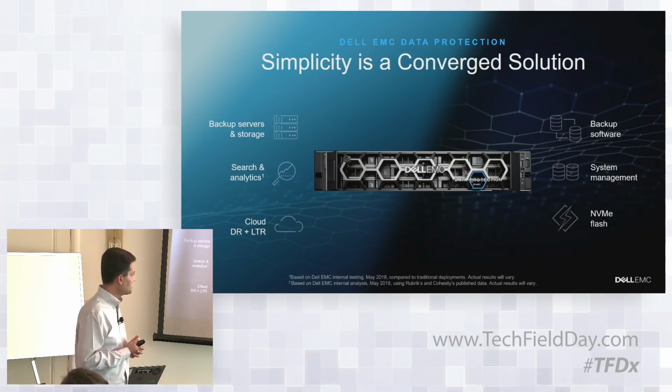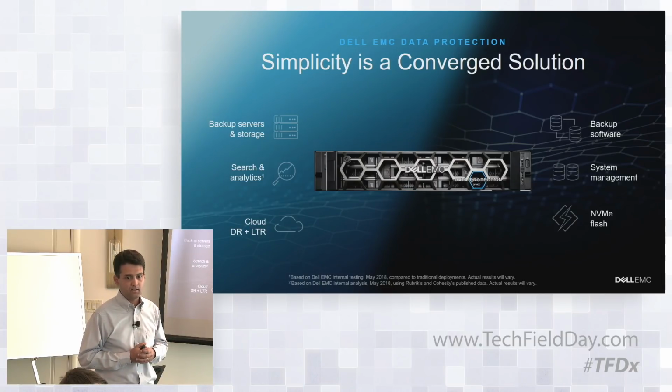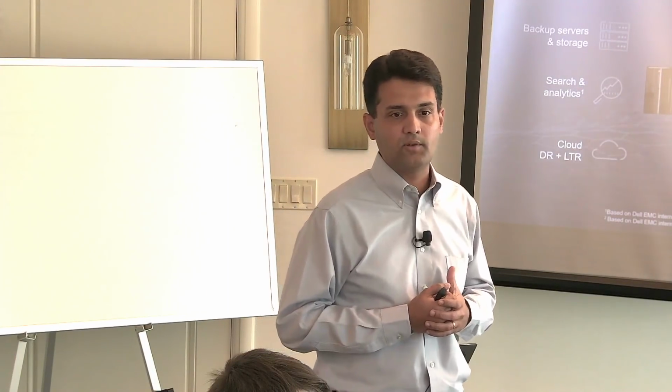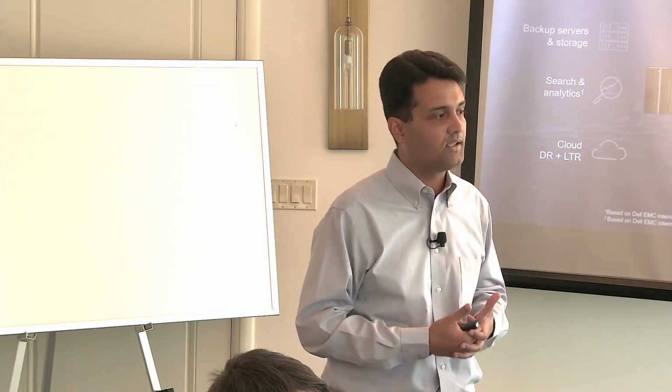And from a hardware perspective, it's a power-packed PowerEdge server appliance. So it has NVMe flash, primarily for instant access and restores. It has a bunch of drives, of course, delivering the protection capacity. And all of that is brought together in a factory-integrated 2U appliance. Again, we designed it with the mid-market in mind, and therefore, we wanted to make sure that it is taking in the lowest form factor possible with the highest density, highest power that we can bring to the table.